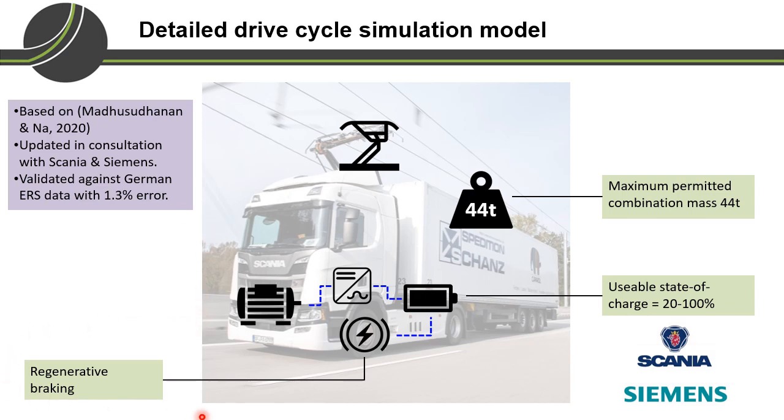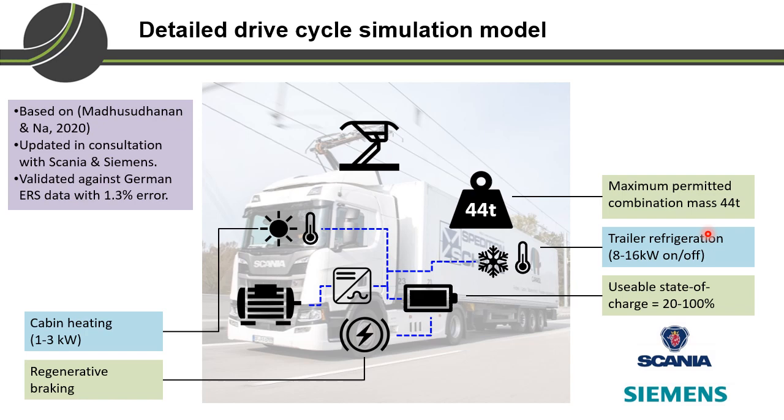The model includes regenerative braking. We've assumed a usable state of charge of the battery of 20 to 100%, so a range of 80%. And we've been conservative and assumed the maximum permitted combination mass of 44 tons throughout the journeys. We've also included additional possible loads on the battery, such as cabin heating, trailer refrigeration.